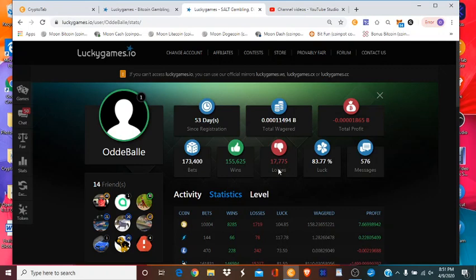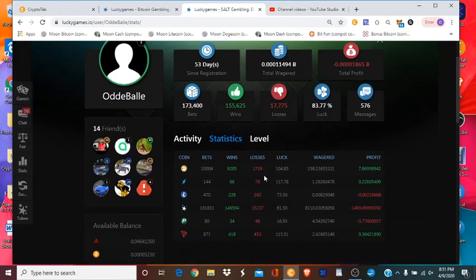Let's see, what else do I want to do? So you can see how many times overall you've won, you can see how many times you've lost, you can see your luck. That's how much you have, oh gosh, I forget what the luck is. It ends up being how much you've made, basically. So the higher the luck number is, the more that you've made from that specific one. So in this case, I've made 16.